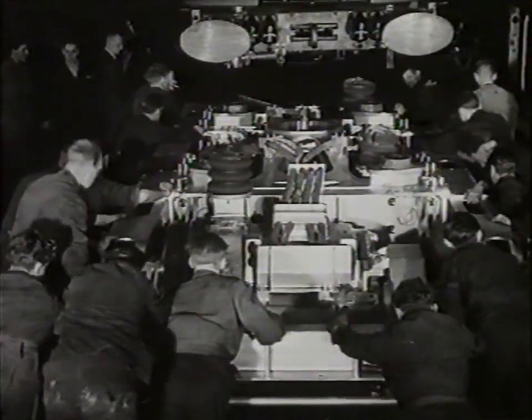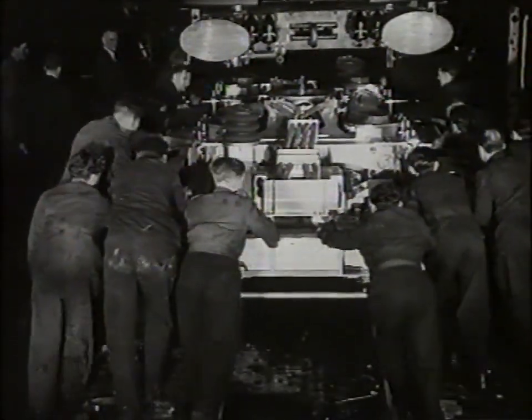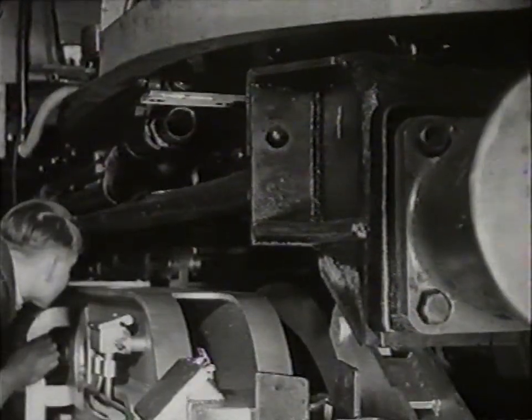Almost the last job before number 10,000 can take the road is to provide her with wheels. The 2 bogies, each with their 3 traction motors, are pushed under the frames and superstructure. These bogies of entirely novel design are fitted with roller-bearing axle boxes.